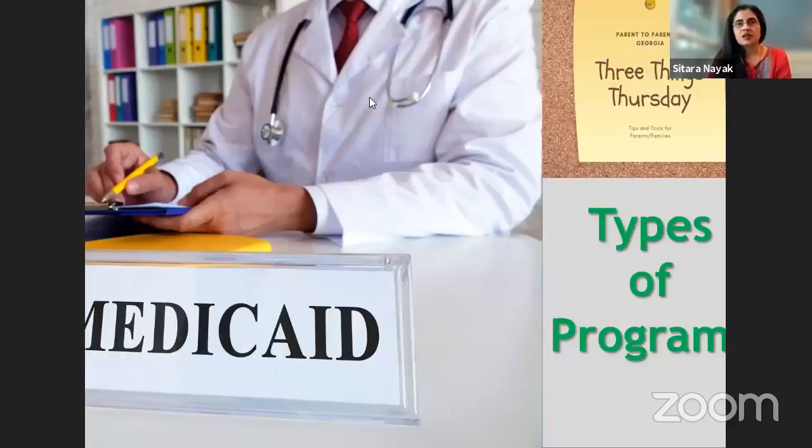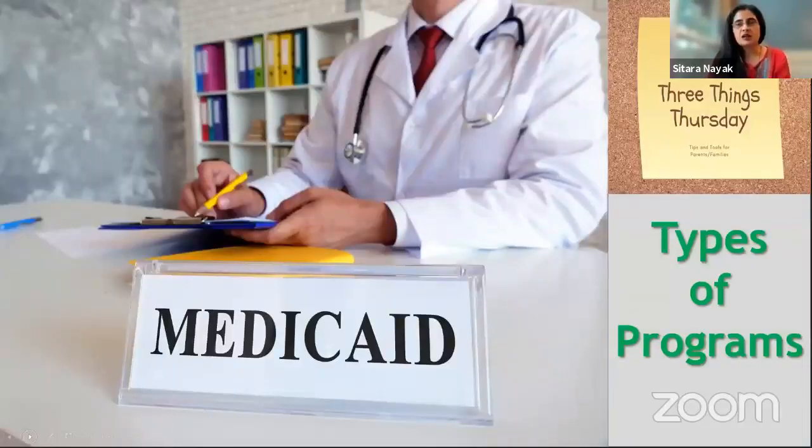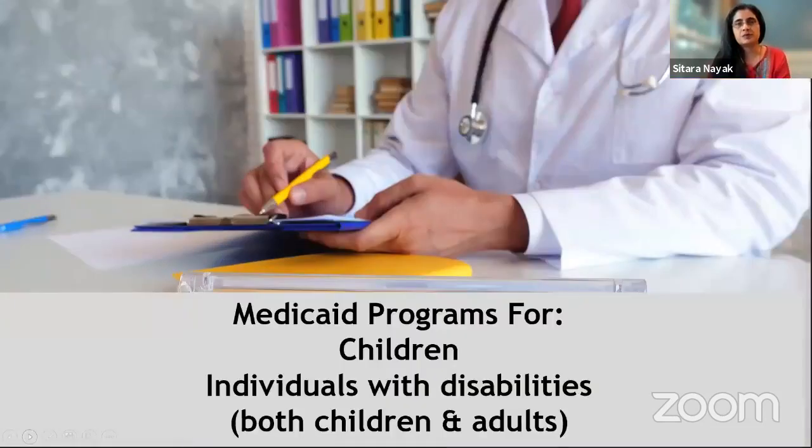Today we're going to talk about different types of Medicaid programs. So let me share my screen so we can talk about that. As I said, we're going to talk about all the different types of Medicaid programs that are currently available in Georgia. This whole month, we're talking about Medicaid. And as part of that particular theme, today we're doing types of programs.